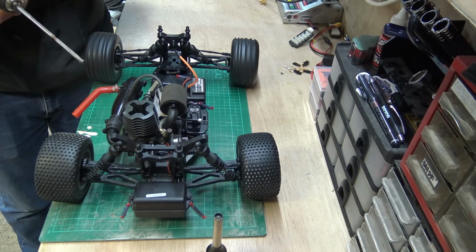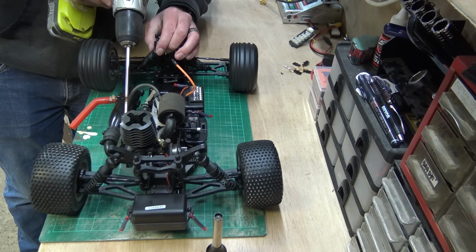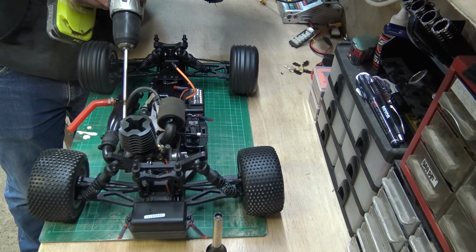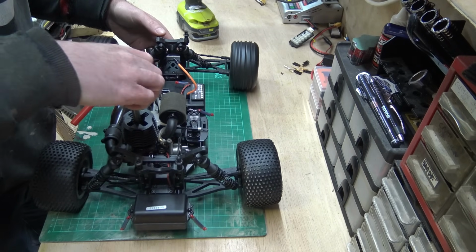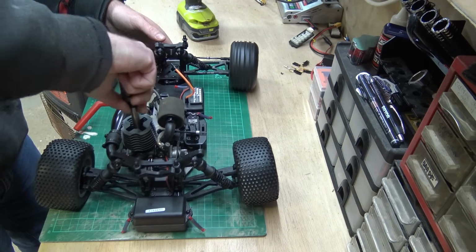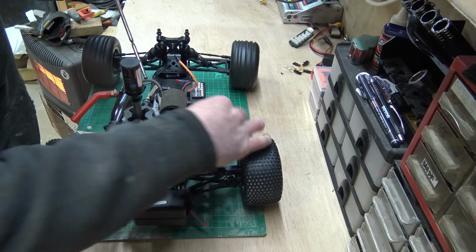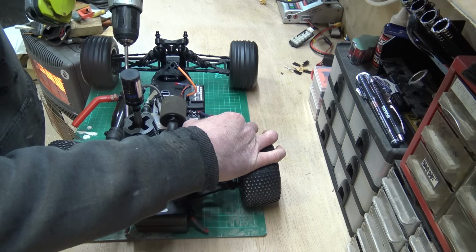Do it up. What way's it got to go? That way, isn't it? Yeah. Right, so we've got to go that way. Let's stick the glow starter in there and we'll just see if she's going to run. I mean, she'll either run or she won't. Let's see. Throttle there. That was nearly wide open. Here we go, you lot.